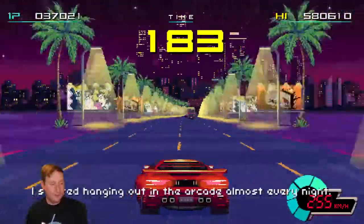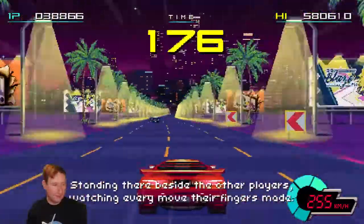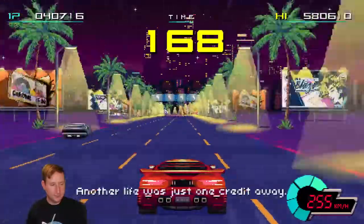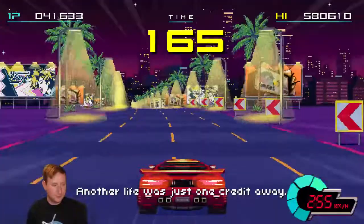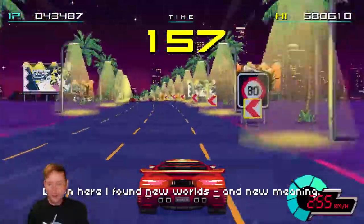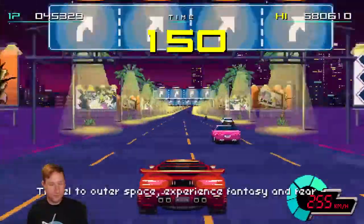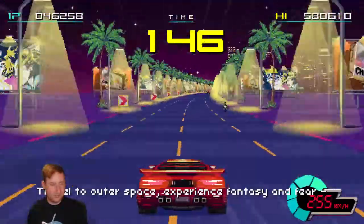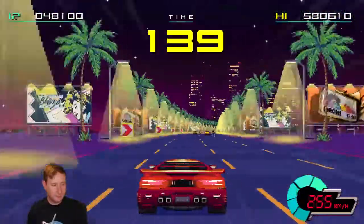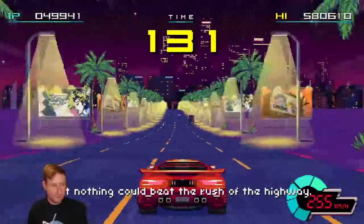I started hanging out in the arcade almost every night. Standing there beside the other players, watching every move their fingers made. This was the real thing. Another life was just one credit away. A new world. A new meaning. I could be whoever I wanted to be. Travel to outer space. Experience fantasy and fear, or just take a walk on the wild side of town. But nothing could beat the rush of the highway.